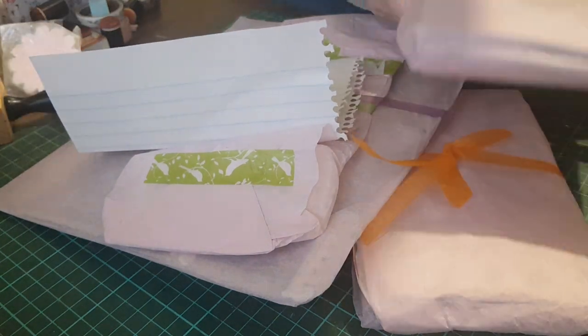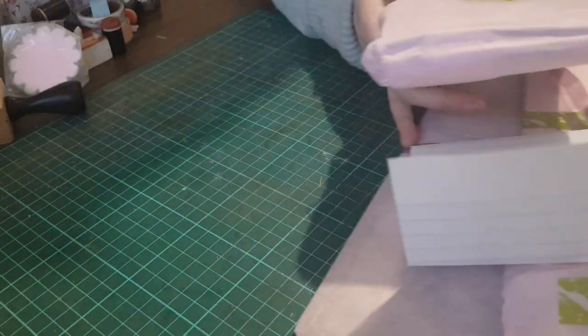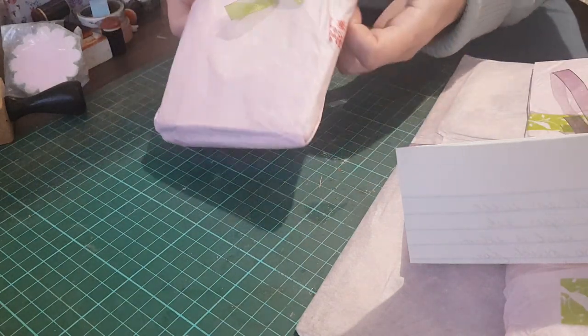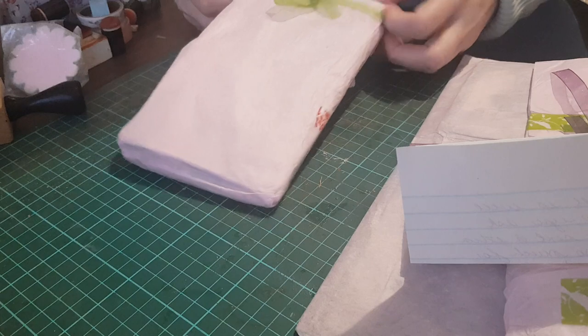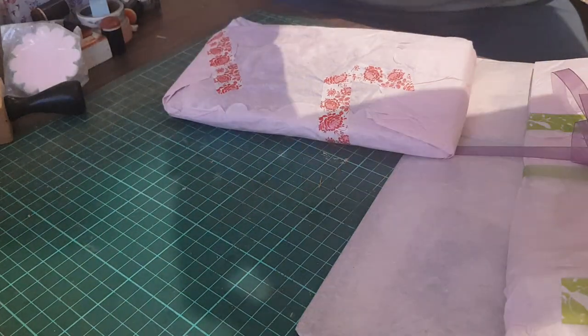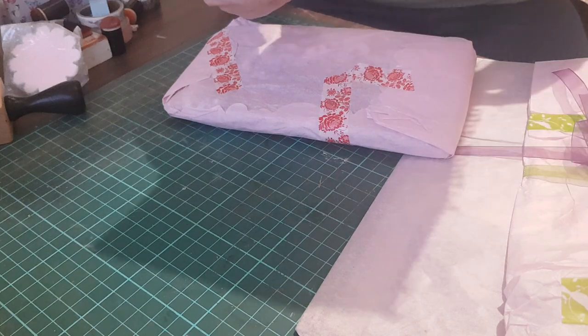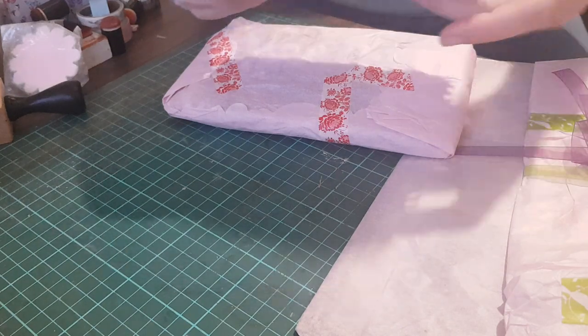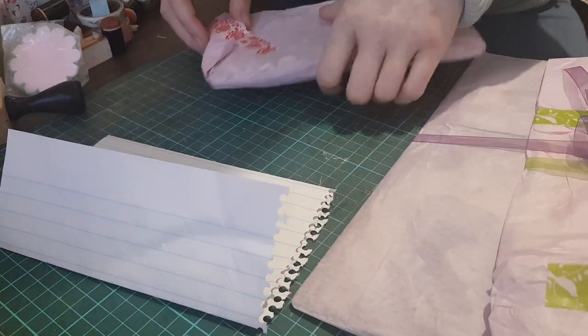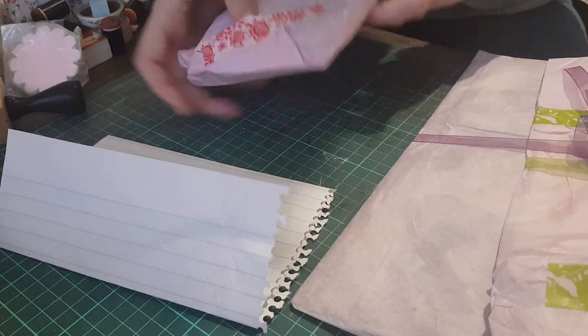So I bought a couple of things from her, two things I think, and she said she made something for me, which is so sweet of her. She's such a lovely person. And I read your note. Thanks Misty. And it's beautifully presented, as you can see.